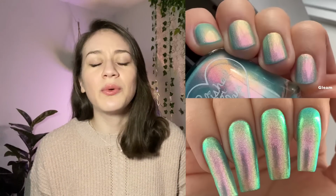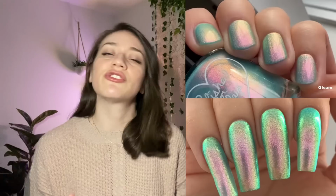The first one was Gleam, where it just reminded me of Mooncat's Mermaid Base, but I think with the saturation turned up way more, the base color just looks a little bit more vibrant, but the color shifts I think are pretty similar, so I don't need it. Obviously, Smitten is another one that I'm just like, oh my god, it is so beautiful, it is so perfect.